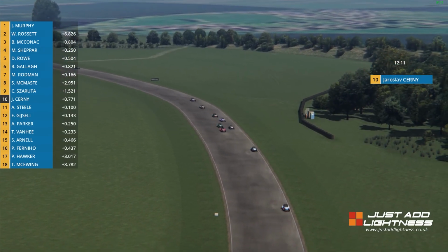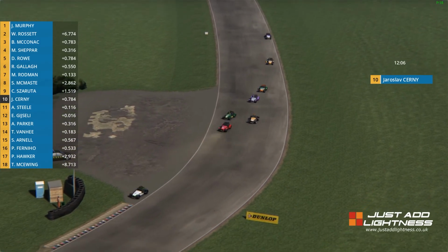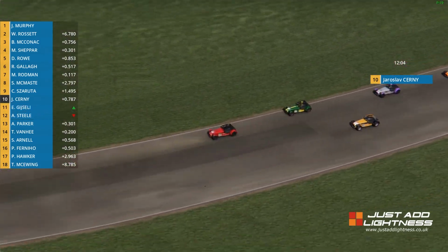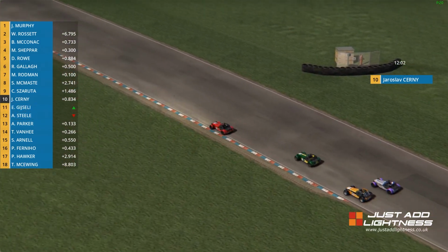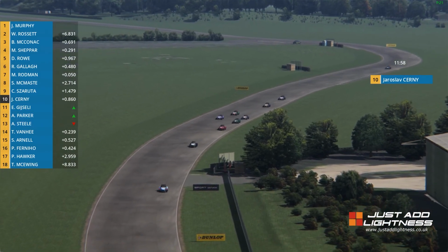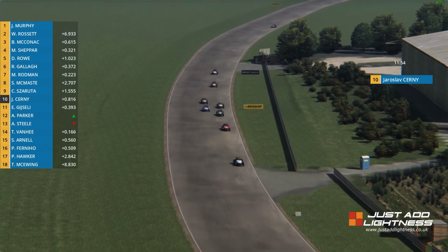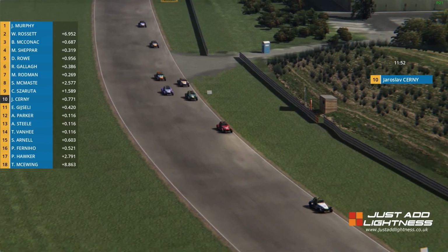But now, as we see everyone trying to fight their way back through the field, it's almost like the perfect storm where you've got some very fast guys recovering, and there's more contact as someone makes contact into Church. I think that was Emma, going up inside of Andy Steele and making contact. Andy Parker's now been able to move his way through, and he's now got both Tim Van Heen and Steve Arnell going 2 by 2 up towards the club chicane.